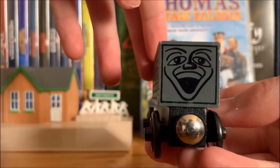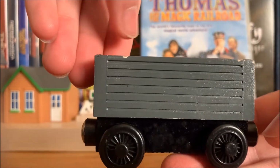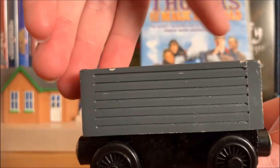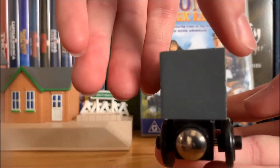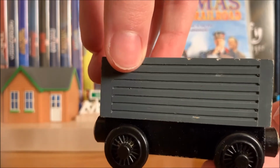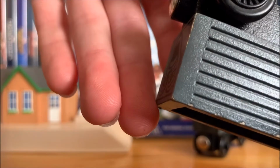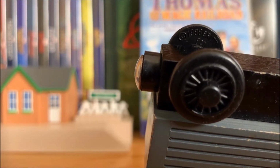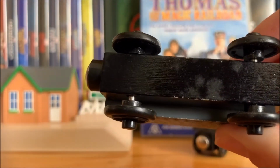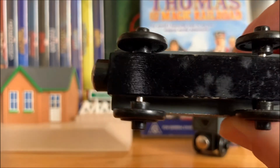Here's the second grey troublesome truck. This one has a few marks on it, but it's still good enough condition, which doesn't worry me too much. This one's dated 1998, if you can see that on the wheels. And you see this one does not have troublesome truck written on the bottom, as this is an older version of the grey troublesome truck.